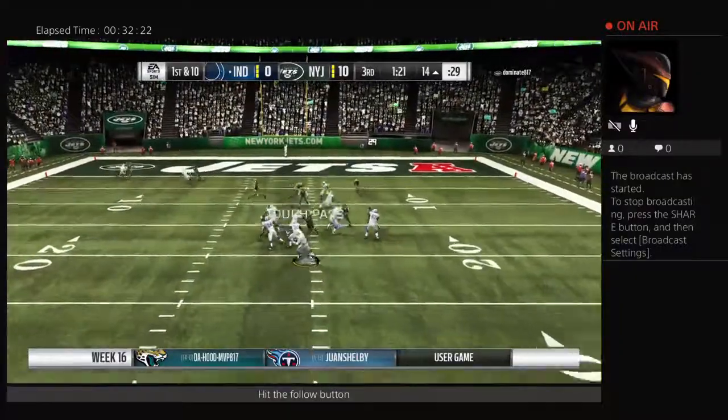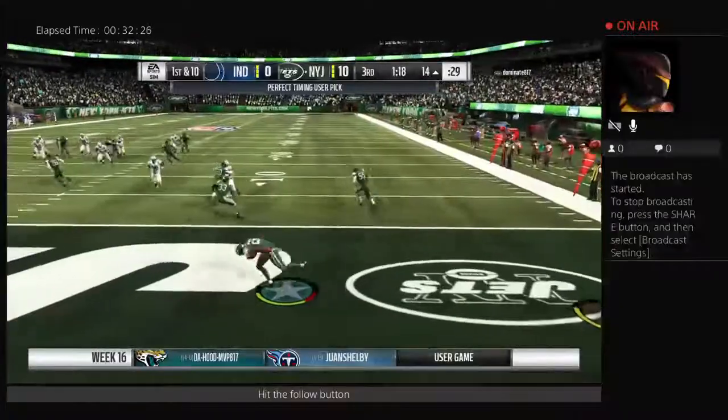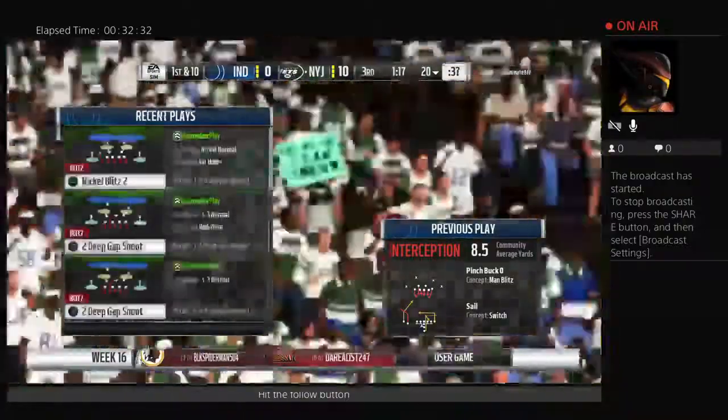From the red zone now, Luck. And this is going to be intercepted. Picked up by Tremaine Johnson. And a big turnover there as his guys will get the football back.